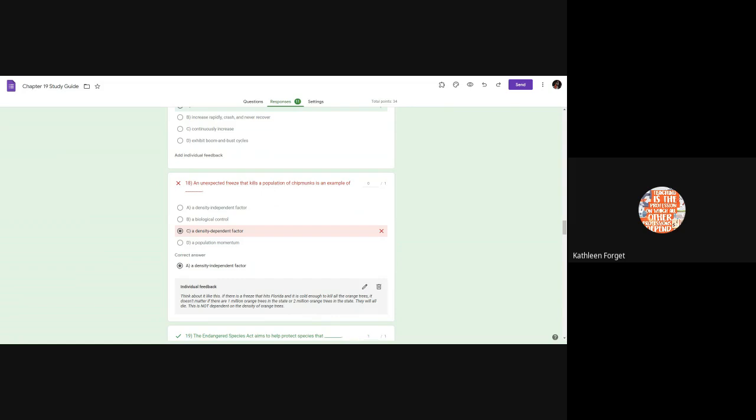Okay, so it's because it's a freeze. I'm trying to think of other examples, like a nuclear bomb. Let's say there's a nuclear bomb that has a 1 mile kill radius. Anything within 1 mile is definitely going to be vaporized. So if a nuclear bomb hits a city, it's going to kill everything within 1 mile, regardless of whether there's 5 people or 1 million people in that 1 mile. It doesn't matter how many people are in there. So that would be density independent? Yeah. Just like a freeze, a nuclear bomb would be density independent.